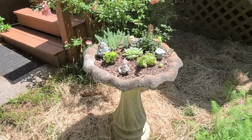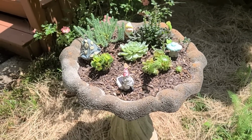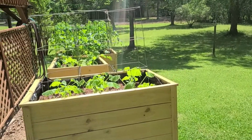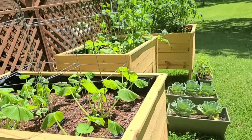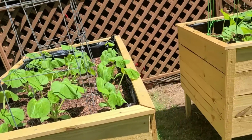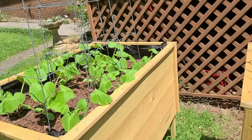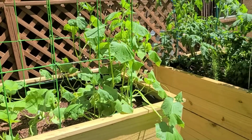And look at this. Look at my succulents. See how much they have grown? Oh my goodness. Now, here's what I want you to see. Since you were here with me last and we were building them, we've planted. I've got to get out here and water them this afternoon. I don't like to water them when the full sun is hitting on them. That squash, that's all yellow squash. And this is patty pan squash and cucumbers.